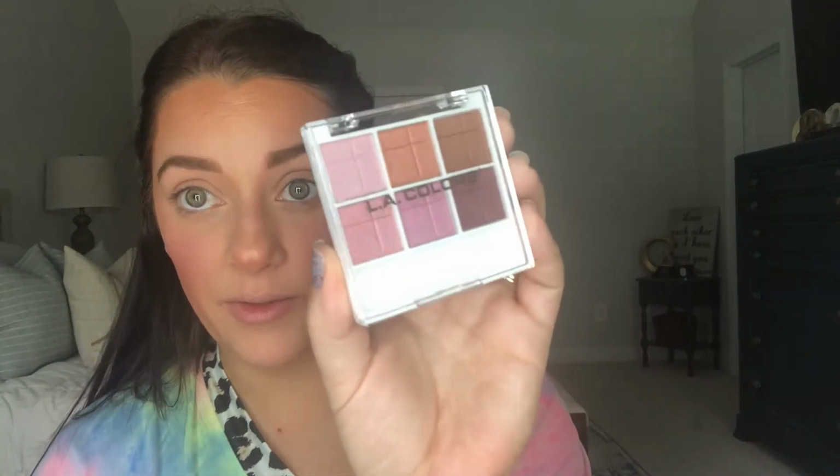I really want to try out this little LA Colors palette first, I think. I'm going to take this little blend-in brush. Let's go into this middle shade here. It's like an orangey brown. And we'll dust that in the crease. It's a little more shimmery than I thought it would be. I didn't think it would be shimmery looking at it, but it is, so I don't know.